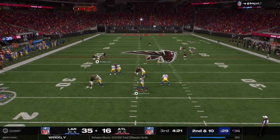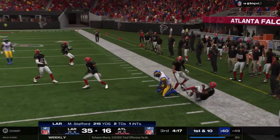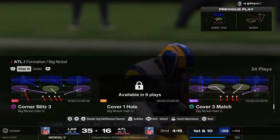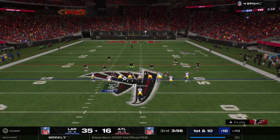Working from the gun. Here's Stafford. Finds his man over the middle. And they're going to bring him down just on the other side of midfield. First and 10 from a yard shy of midfield.